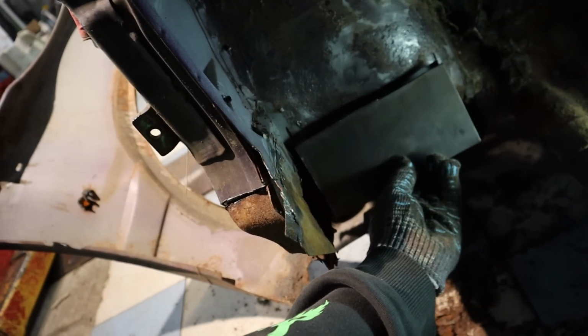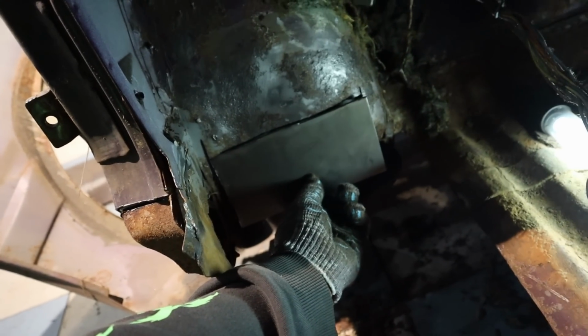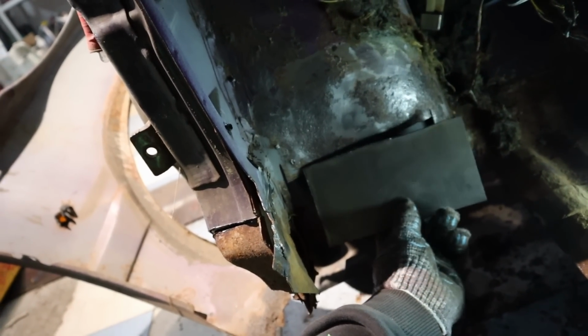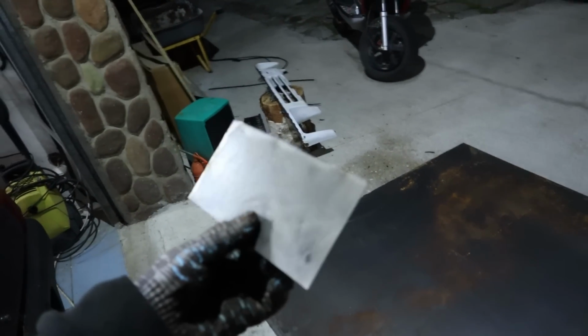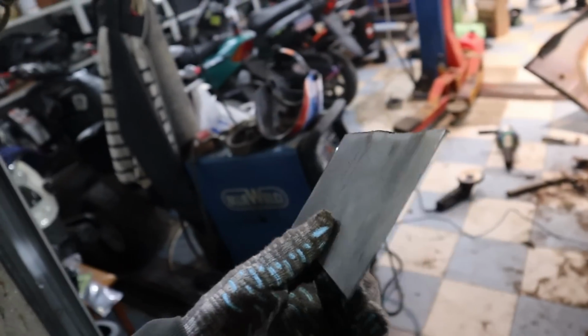So this is gonna be like a Lego puzzle. I'm taking some parts from new metal and we're gonna be welding it on like this. Very nice, very professional. That is why I got this big sheet of metal that we're gonna use to get this car fixed up. Anyways, I'm gonna try to weld this on somehow.